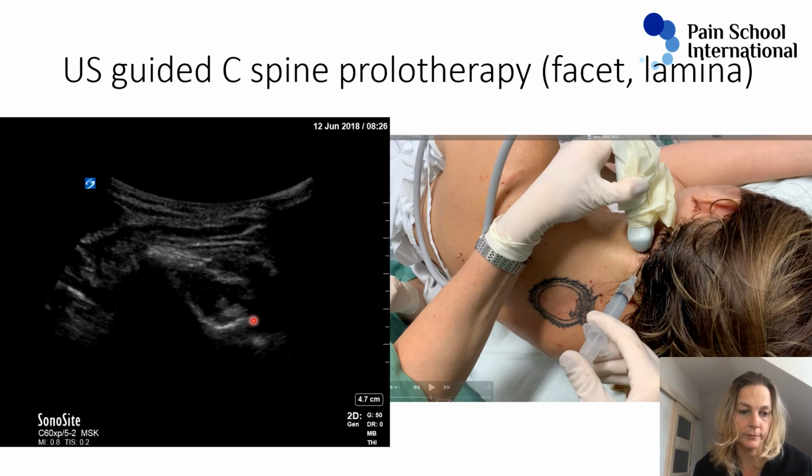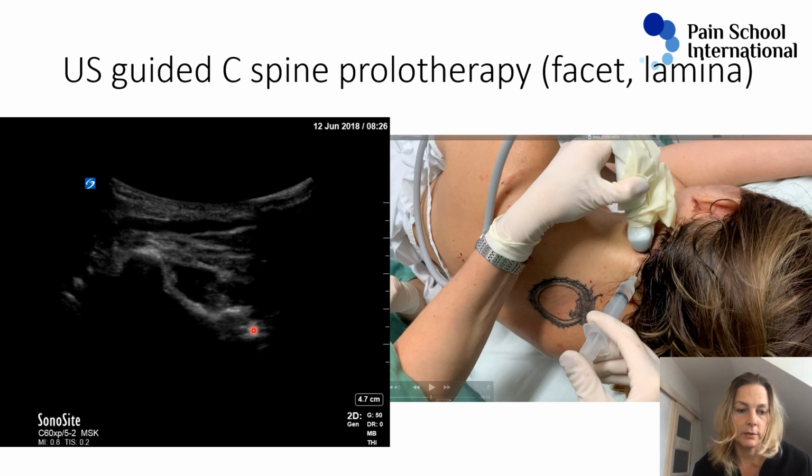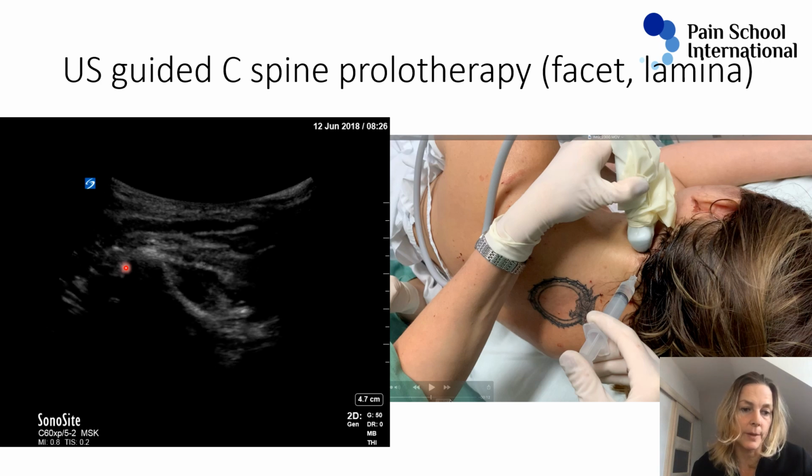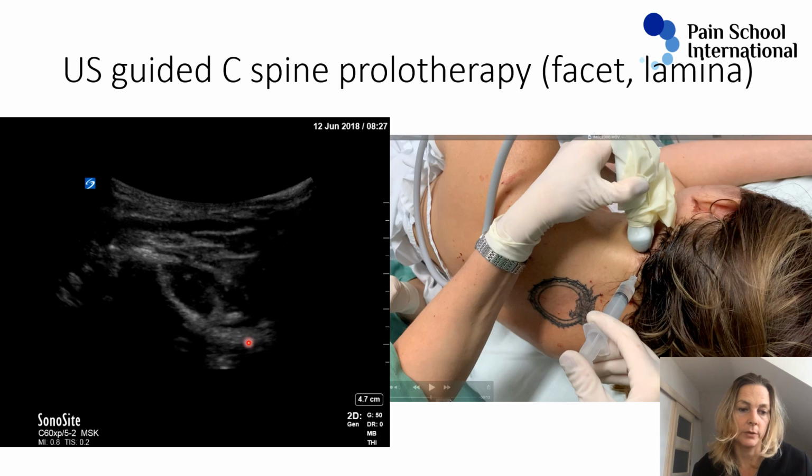Right? Now what we need to bear in mind, and it's very important, and then I go to the next level, sorry, and then I repeat the same thing again. Facet, lamina, and then spinous process.